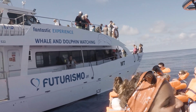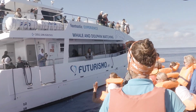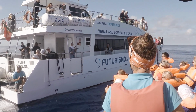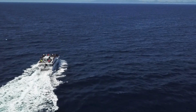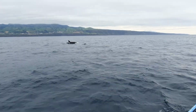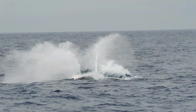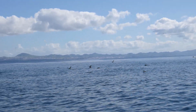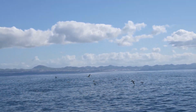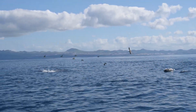My first time going out to sea to watch whales and dolphins was with Futurismo, and after so many trips I started learning the methods used by the lookouts to spot these animals. The usual things the lookouts try to look for are strange movements on the sea surface, splashes, and in some cases big amounts of birds. When dolphins are feeding, it's very common for seabirds to gather and try to get an easy catch, taking advantage of the dolphins' work.